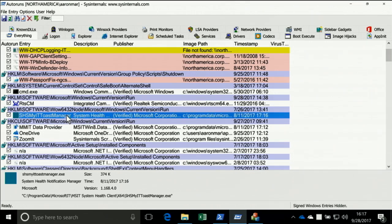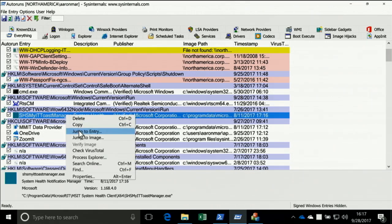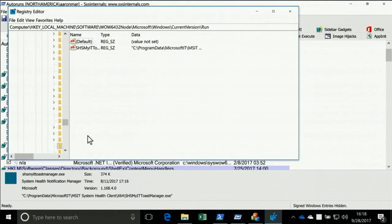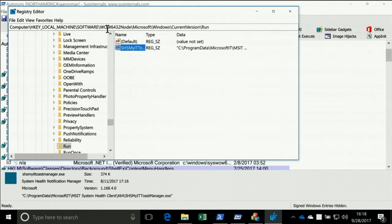I don't know. You can jump to entry. This time, instead of going to where the file is, it goes to where it's configured as an auto start extensibility point. In this case, this is in the registry. It's going to drive regedit and go to that location under local machine software, WOW 6432 node, Microsoft Windows current version run.